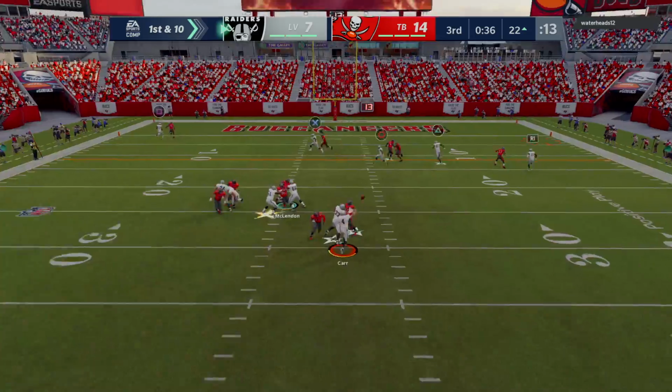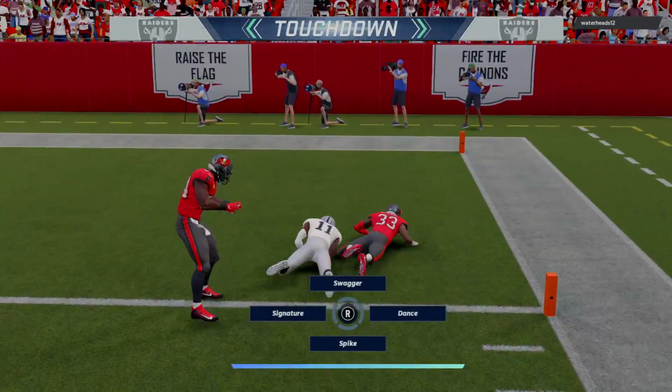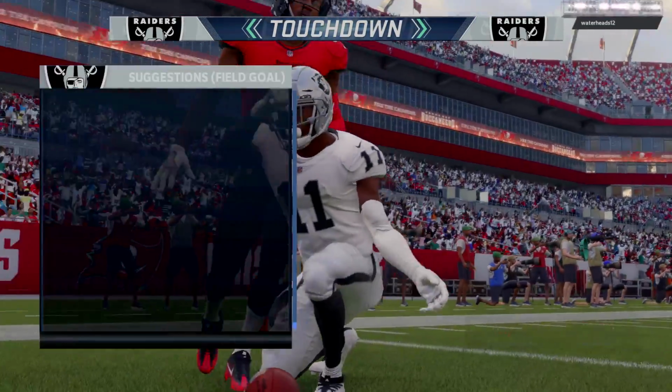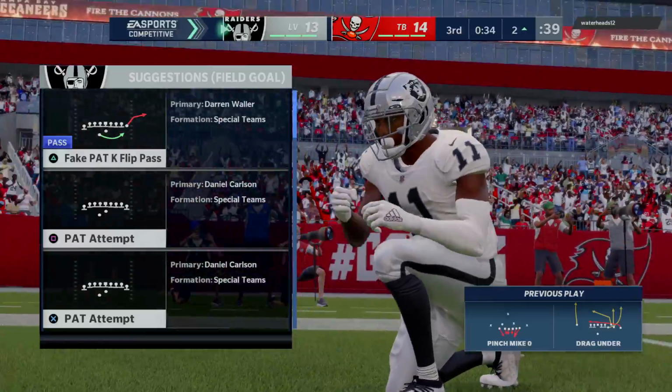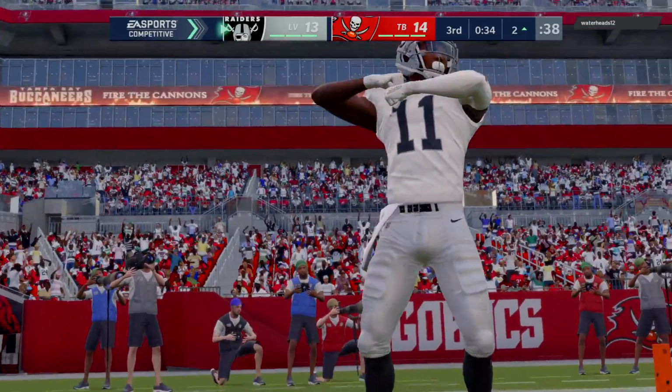Working from the gun, it's Carr. This is caught. And he'll take it into the end zone for a Raider touchdown. Derek Carr with a touchdown pass to Henry Ruggs. And the Raiders, they're within an extra point of tying this thing up.